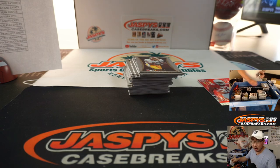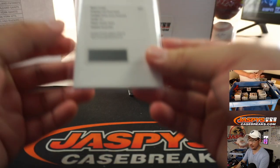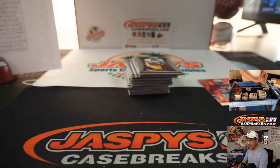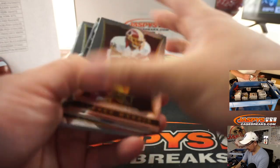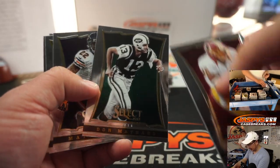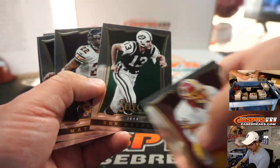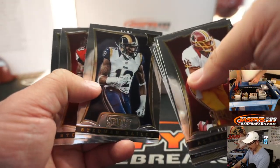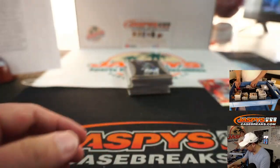That'll be for Charles, who got randomized the Niners. We're shipping all the inserts, too. Anything except for veteran commons. Correct. Vet commons. So, sorry, Don Maynard, unless he was a refractor, would not ship. Obviously, RCs like Stedman Bailey are all going to ship.